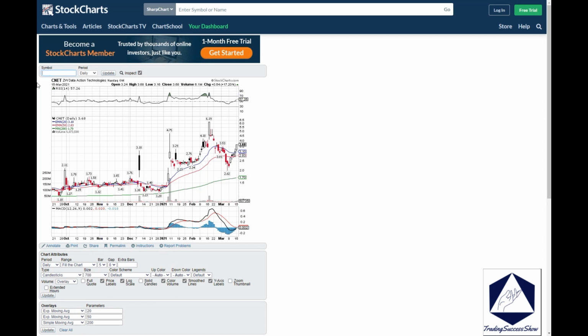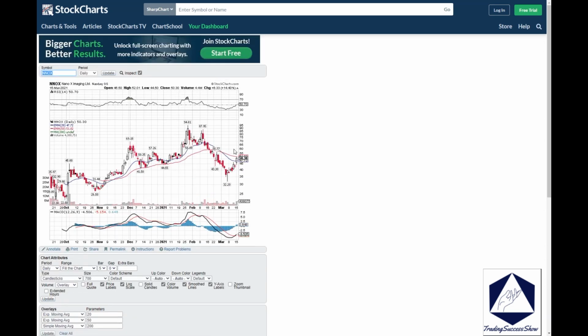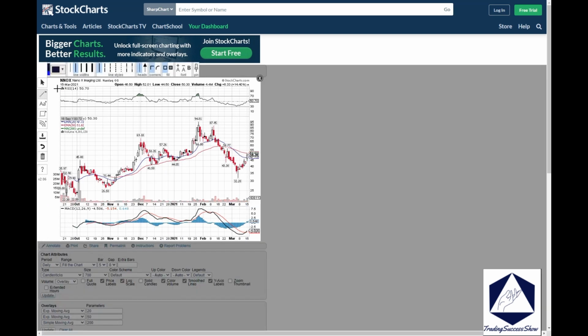Next one is going to be NNOX. Pretty much the same thing. We just need to fight this 20 and 50. Once we fight this area, we should be all right. We just need to reclaim. If we can reclaim this level, which is $54, we should be pushing higher. But I expect this name to get going in the coming days with a favorable market.